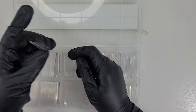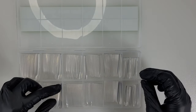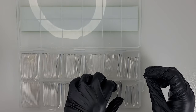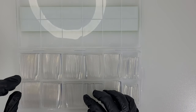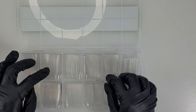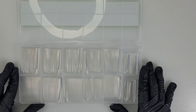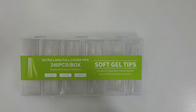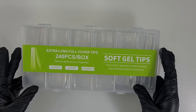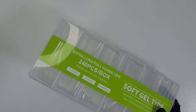Oh, I love these. And these tips, where are we? Let me just put this back. Where did I get this? Seven. So it looks like it goes 0, 1, 2, 3, 4, 5, 6, 7. This one I purchased was $2.33. Tell me you can find tips cheaper than this. You can't, especially gel tips. So this was $2.33.